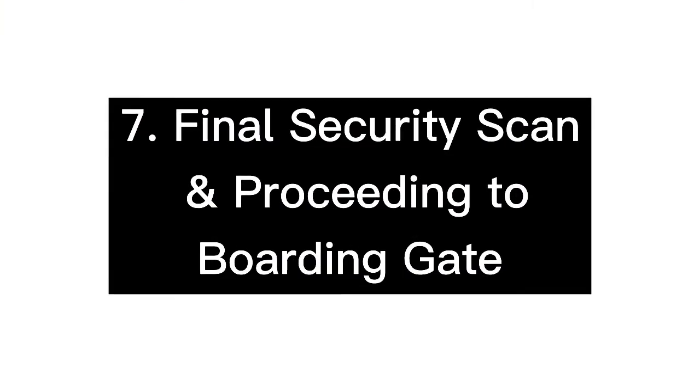After passing through the immigration check, a secondary immigration check will be conducted. Here they will just check your passport and boarding pass. Then after they have checked your passport and boarding pass, you can now proceed to the final security scan and then proceed to your boarding gates. And now that you're at your boarding gates, finally you can sit back and relax and wait for your flight.